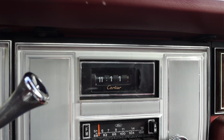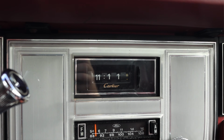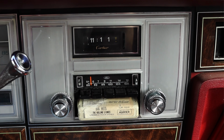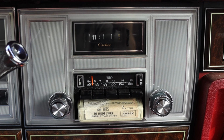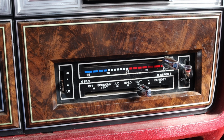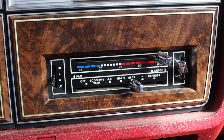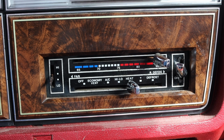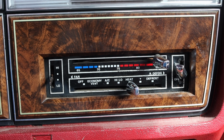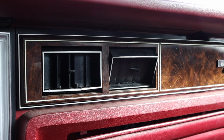Then moving into the center, I have a nice little clock. I really like it. And then, of course, I have an AM and FM radio with an 8-track player. Two very simple knobs on the left and right here. And then I have very basic climate controls. Hot, cold, economy vent, which is interesting, on and off. Again, very basic. But it's for the 70s. A vehicle with air conditioning, that was a very nice luxury in the 70s.